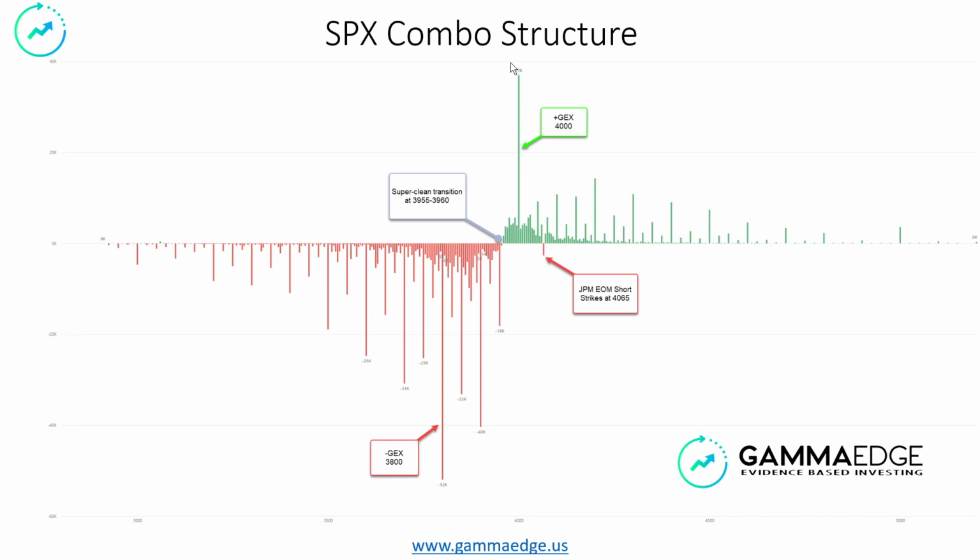This is remarkable for a Monday, first of all. Independent of it being the monthly expiry this week, this is really important. We're seeing this 4,000 strike. It's been up at 42. It's just grown enormously today, and so this is clearly what everybody is targeting as the upside. The JPM end of month short strikes at 40.65. These are short calls. Not really in play here, but very visible in case you're wondering and are new to these charts. Super clean transition that we've got here, as I indicated, very well defined.